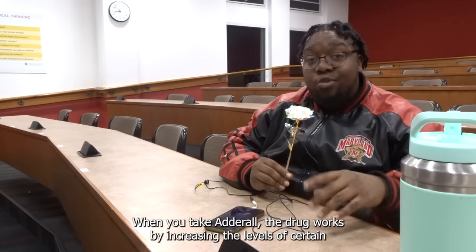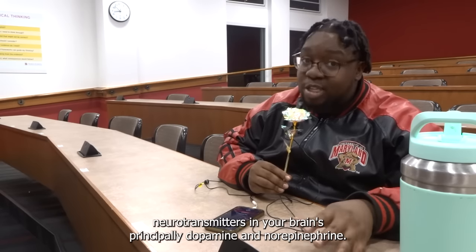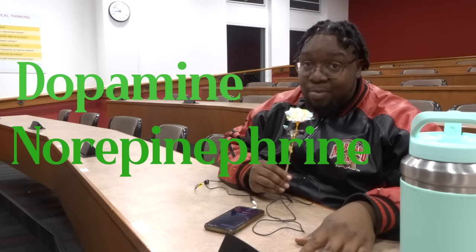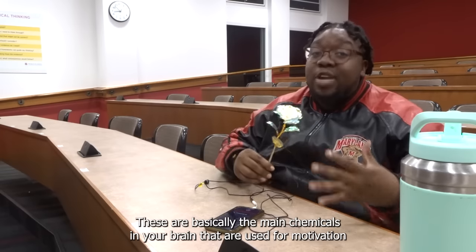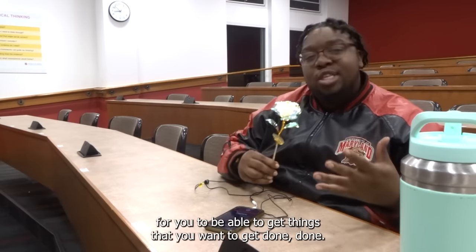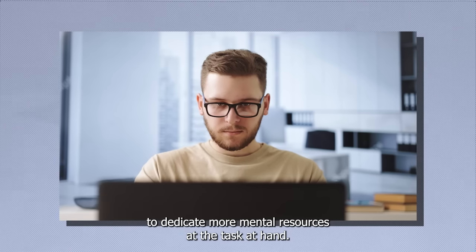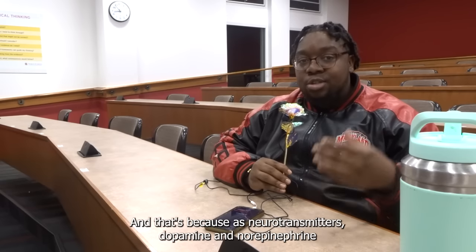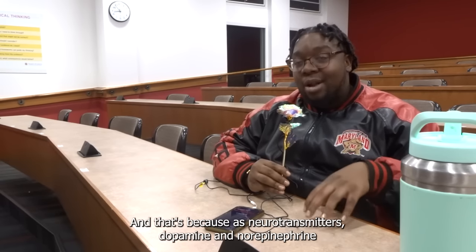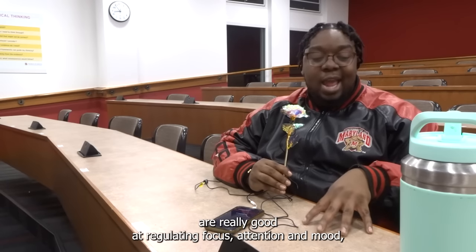When you take Adderall, the drug works by increasing the levels of certain neurotransmitters in your brain, principally dopamine and norepinephrine. These are basically the main chemicals in your brain that are used for motivation, for you to be able to get things that you want to get done. When more of it is released in your brain, it allows your brain to focus and choose to dedicate more mental resources to the task at hand. And that's because, as neurotransmitters, dopamine and norepinephrine are really good at regulating focus, attention, and mood.